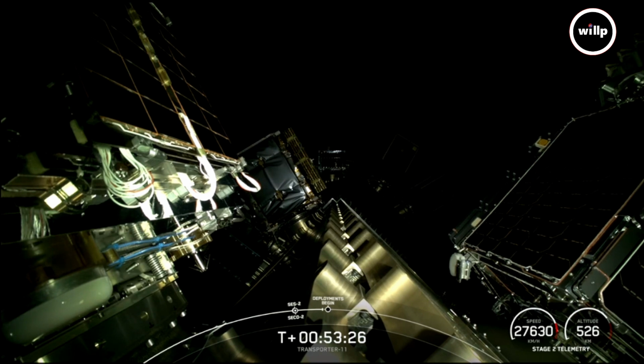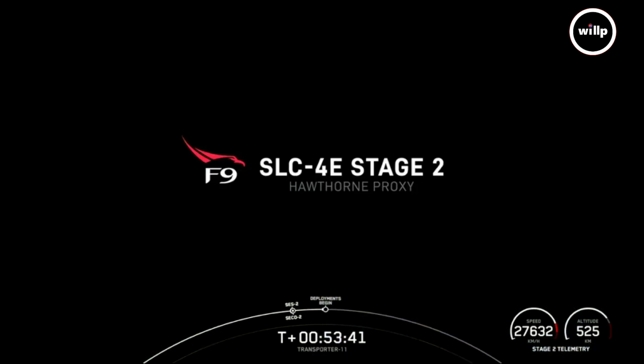So coming up about 30 seconds away from the first block of our payload deployments. Again, about 2/3 of our deployments are happening during this first pass, and then we'll have a second block after 2 more Merlin vacuum burns later in the mission.